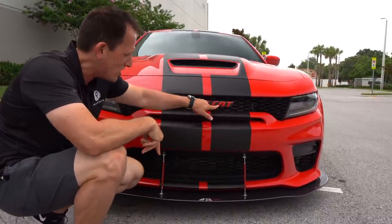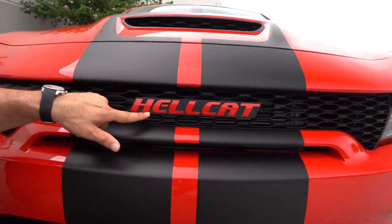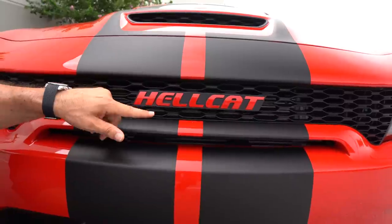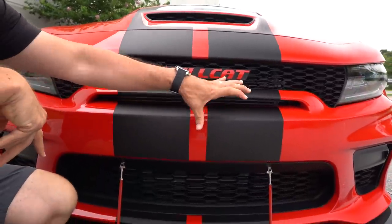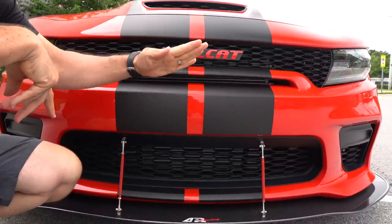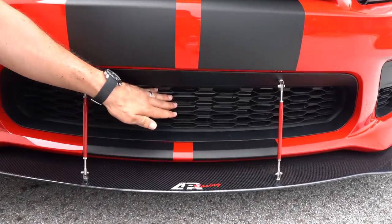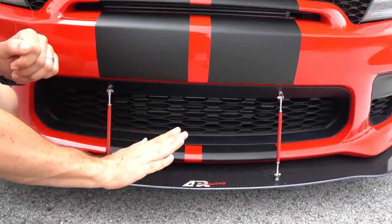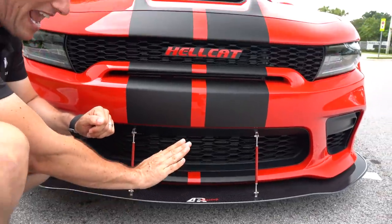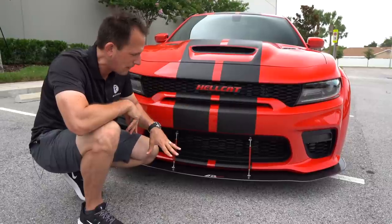We went ahead and changed out the badge up front. We have the Hellcat badge. Let people know what they're seeing as you're coming up behind them. We have the optional flat black racing stripes from the factory, giving it that extra mean look. And then as we work our way down, fully functional flat black on that lower grille. And you'll notice the strut rods that are adjustable here to change the pitch, the angle of that front splitter. I like the way they went with red to kind of blend it all in.